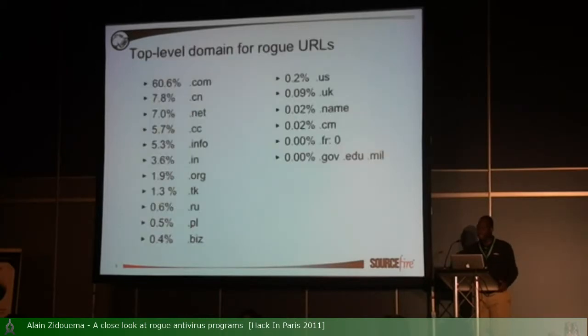What I found is that about 60% of rogue anti-malware top-level domains end with .com. I think it makes sense when you think of it, because the bad guys want to make sure that their URLs look legit. If you were to see a domain with a .cc or .ws top-level domain, you might be a little suspicious about that. But since most websites out there end in .com, they also try to register .com domains in order to lower our suspicion level.